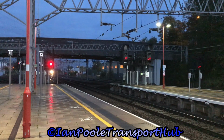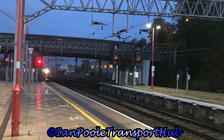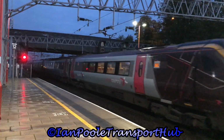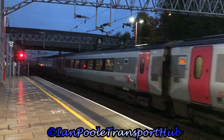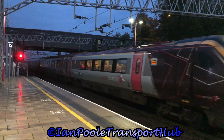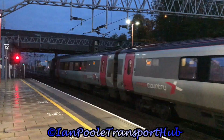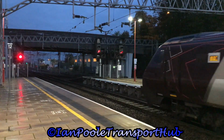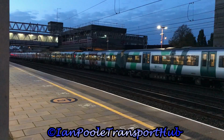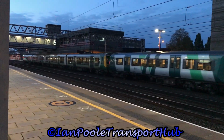Next to arrive for CrossCountry is 221131 and 220029, working the 1828 service from Oxford to Manchester Piccadilly via Stoke-on-Trent. Using platform 1 as a rarity, 350375 and 350121 work the 1810 London Northwestern Railway service from Liverpool Lime Street to Birmingham New Street.